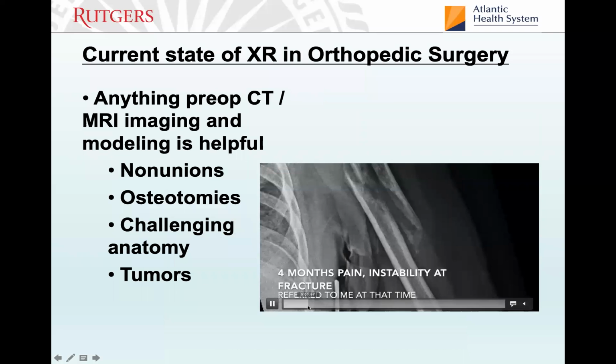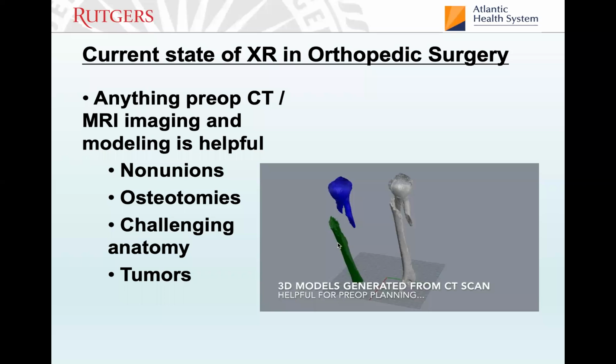If you know how to use the tool, then it doesn't really matter that it's not for shoulder arthroplasty. I use it for a difficult non-union case where, if you understand how to segment a DICOM image and build something three-dimensional from that, you can then use that for difficult fracture planning. You can use it for all kinds of things.